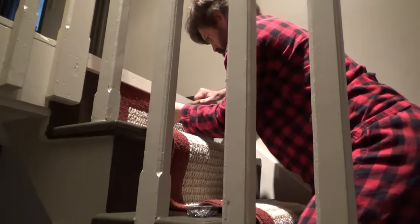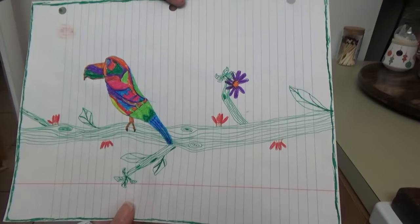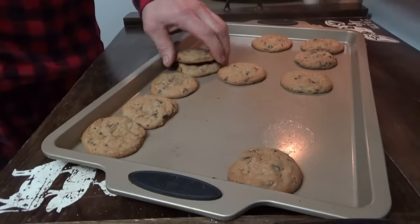Already in his buffalo check jammies, still working. Yeah. Jonah's latest artwork. It's nice.